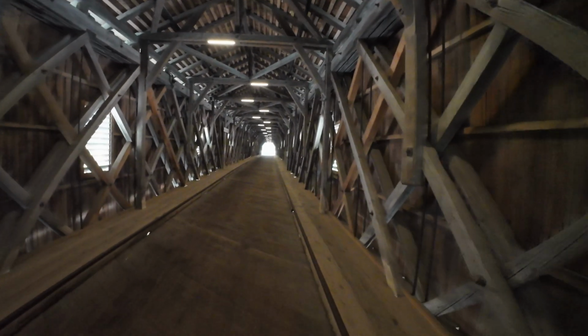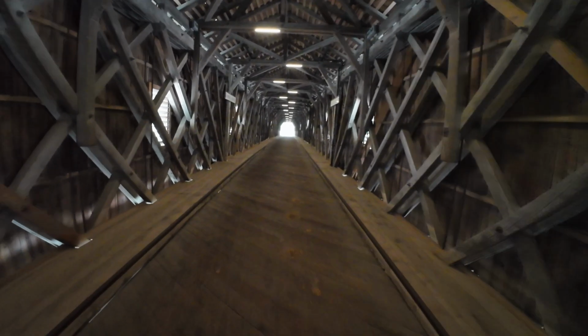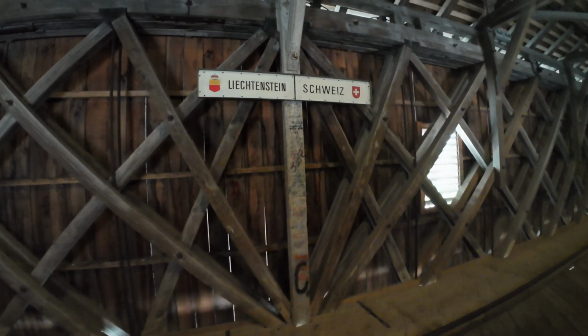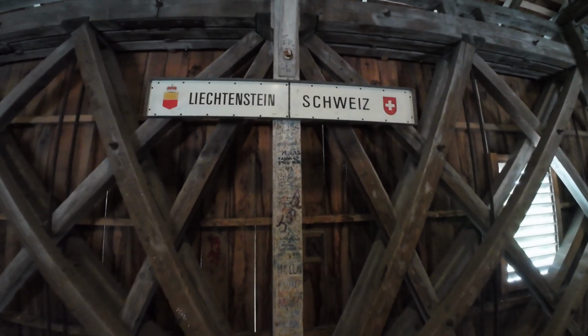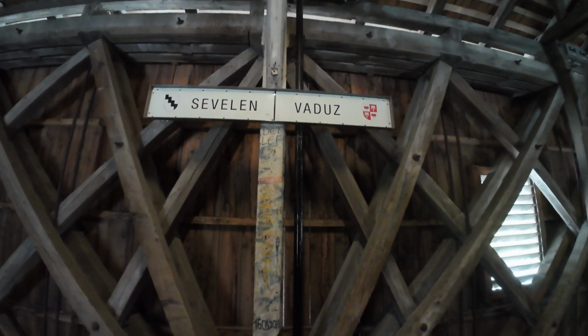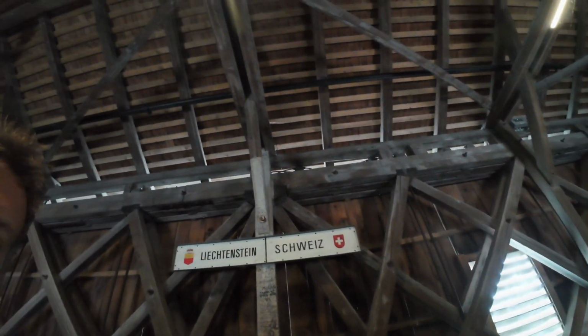Let's have a look down here. Here we are. And here's the sign, look. The halfway house. And also Vaduz one side and Travelling, I believe. I'm not entirely sure. I'm going to walk over there and go in Switzerland for a little bit. Literally is no one to be seen anywhere. Let's go and have a little look. We're in Switzerland now.